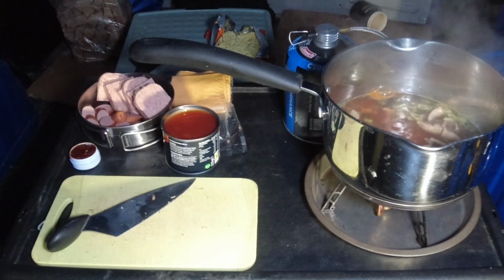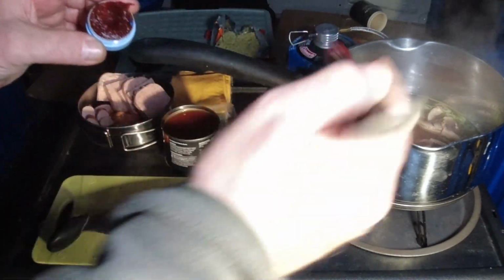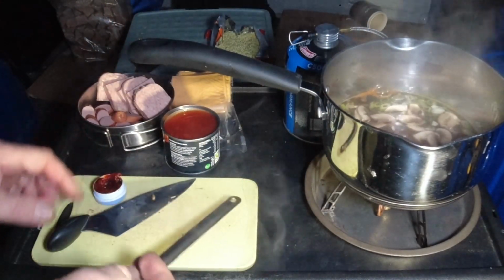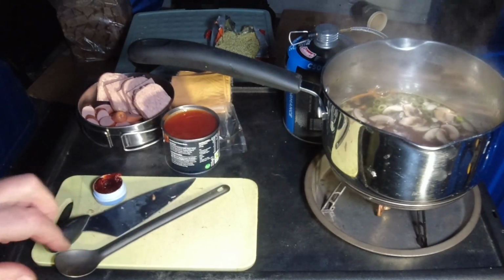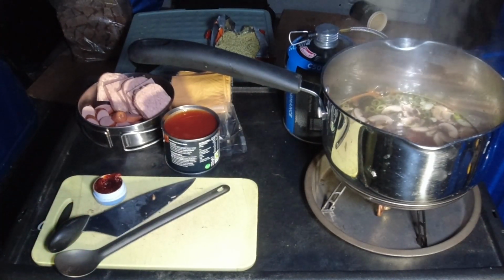I'm going to put some gochujang in. I'm not going to put too much in because this stuff's quite hot. And I can always add some more if it's not hot enough.